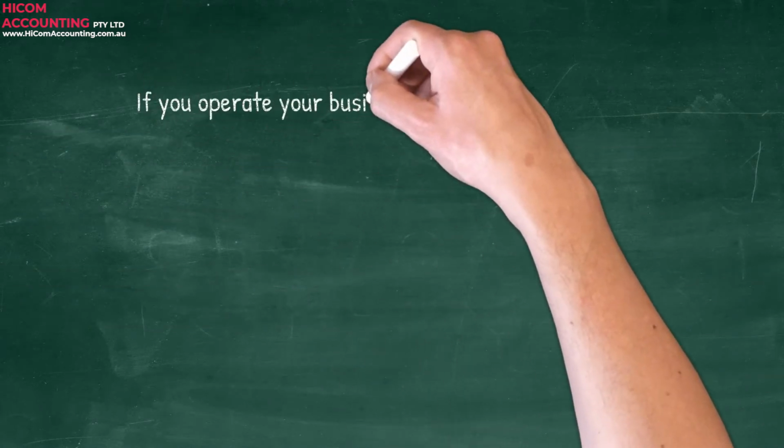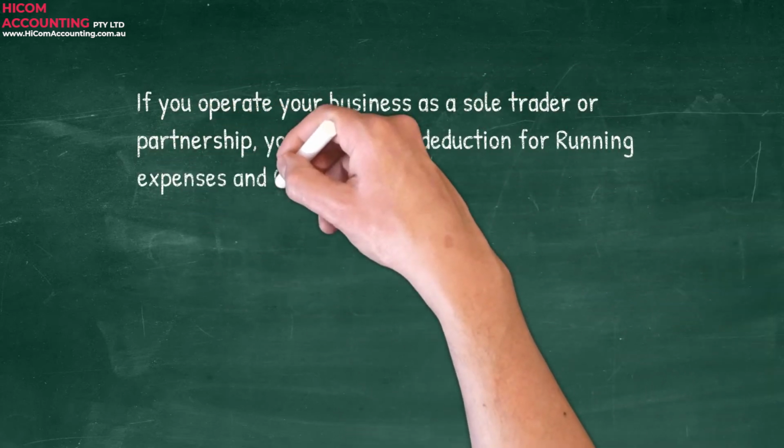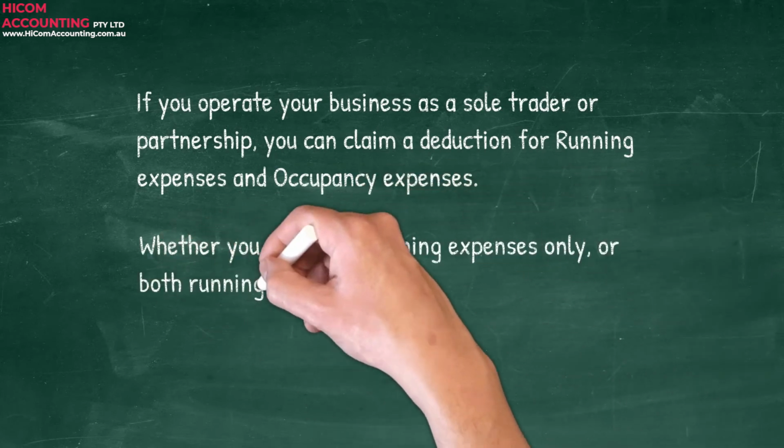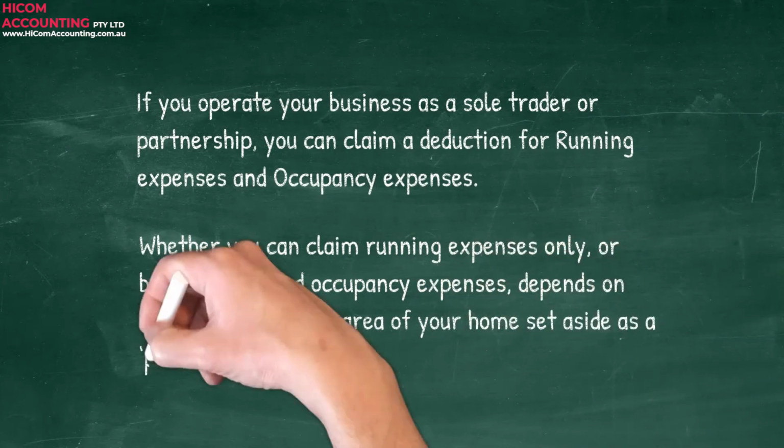If you operate your business as a sole trader or partnership, you can claim a deduction for running expenses and occupancy expenses. Whether you can claim running expenses only, or both running and occupancy expenses, depends on whether you have an area of your home set aside as a place of business.